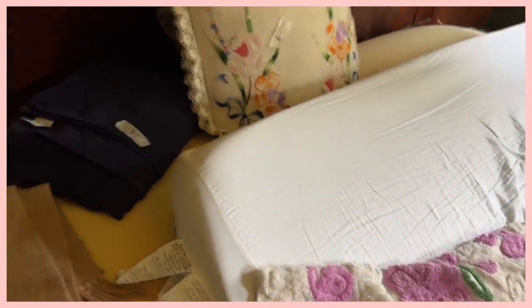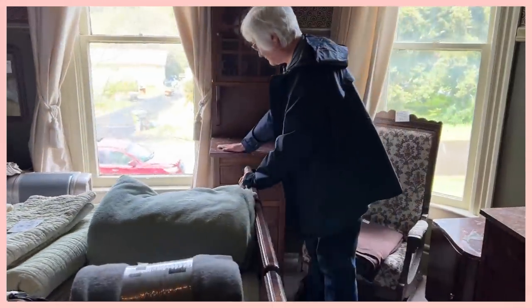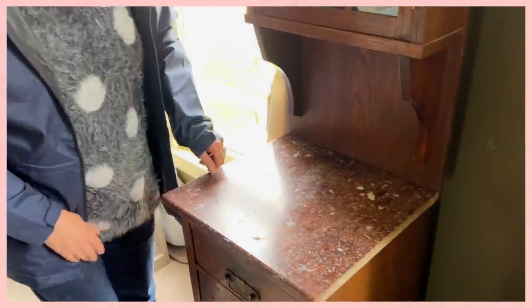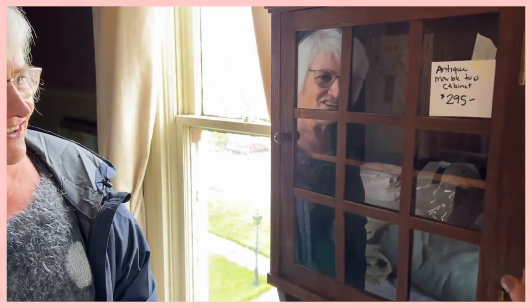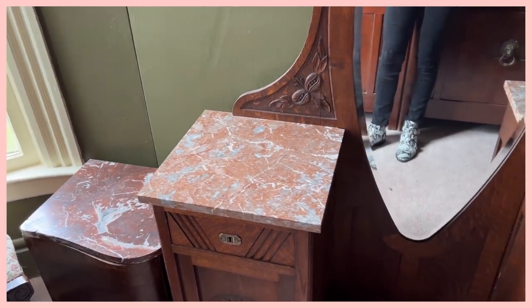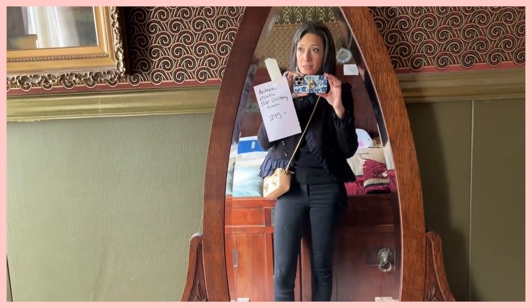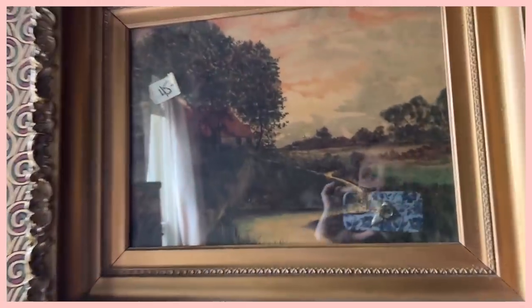Oh, look at this cute little cabinet. Oh my gosh, that's adorable. Wouldn't that be cute in a bathroom? Oh, it's really cute. That'd be so perfect for a bathroom because it's narrow. Little medicine cabinet up here. That's great. Look at behind it. Oh, look at the little curved... Oh, yeah, it's the whole thing. And this little vanity thing. Marble top dressing table, it says. Wow. This is only $45.